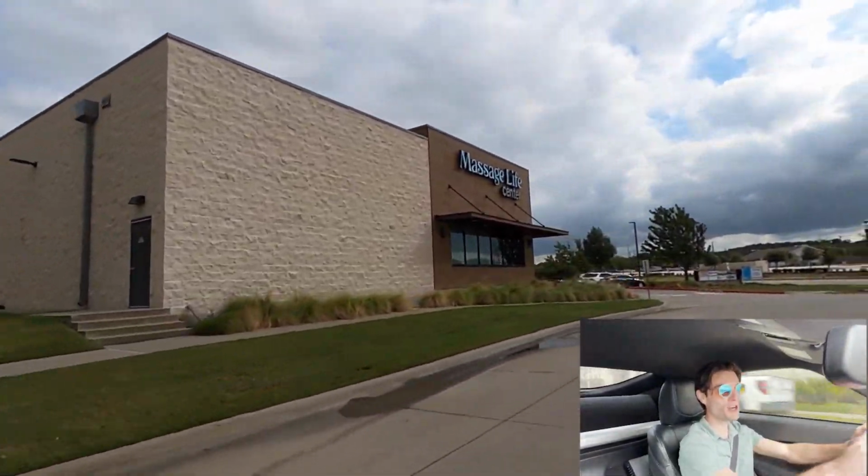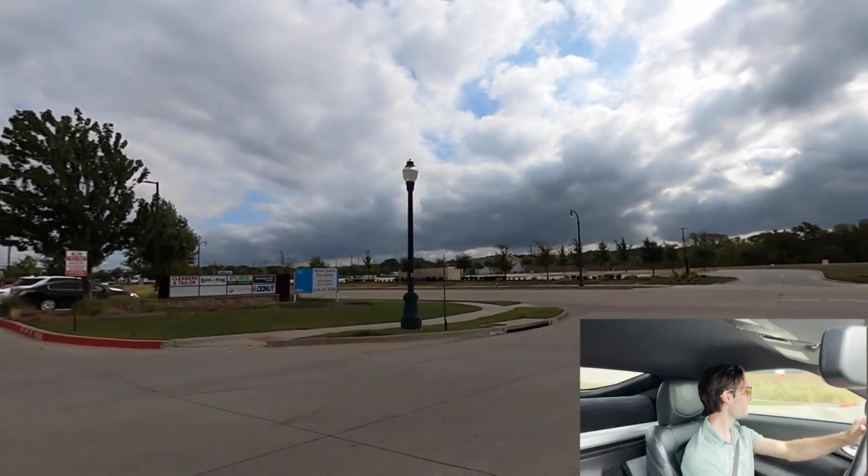Maybe one day I'll get the sports car again, but for right now, I need a truck.